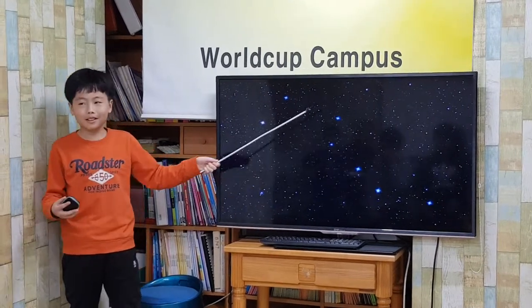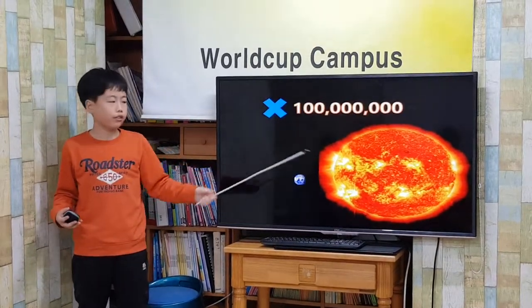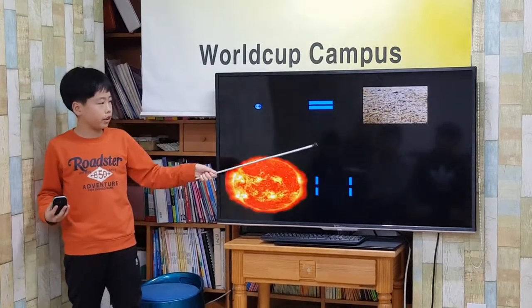That is why it looks bigger than other stars. More than 1 million Earths could fit inside the sun. Think of Earth as a grain of sand and the sun as a basketball.